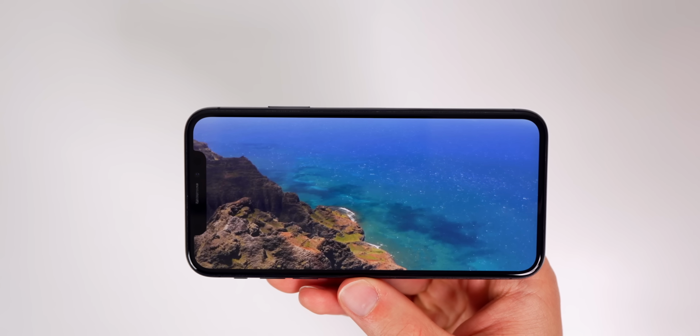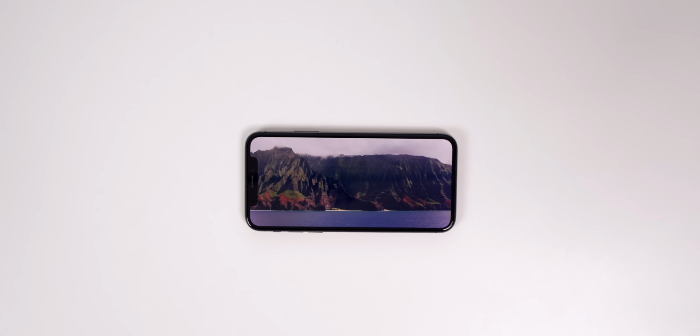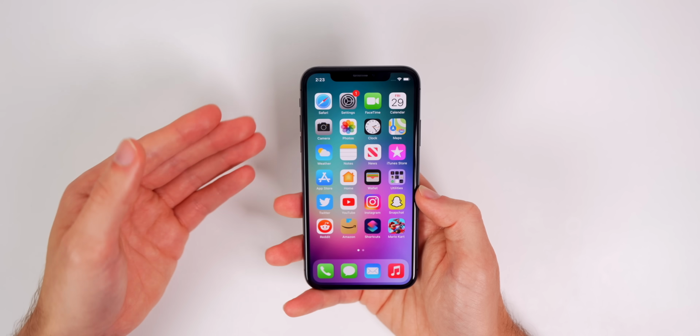So, we do have the same peak brightness as we did on the iPhone 8 at 625. So that is one area of the iPhone X's display that didn't really improve any, but the fact that it was OLED made a big difference, especially for those deep blacks.